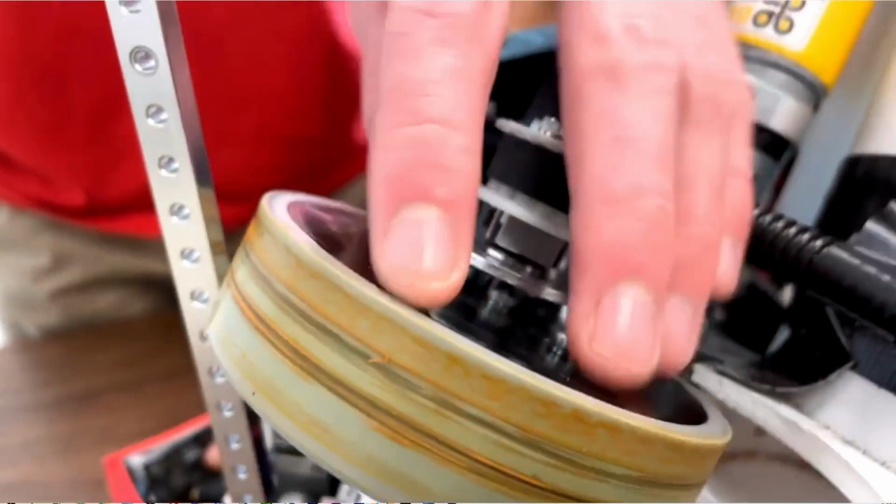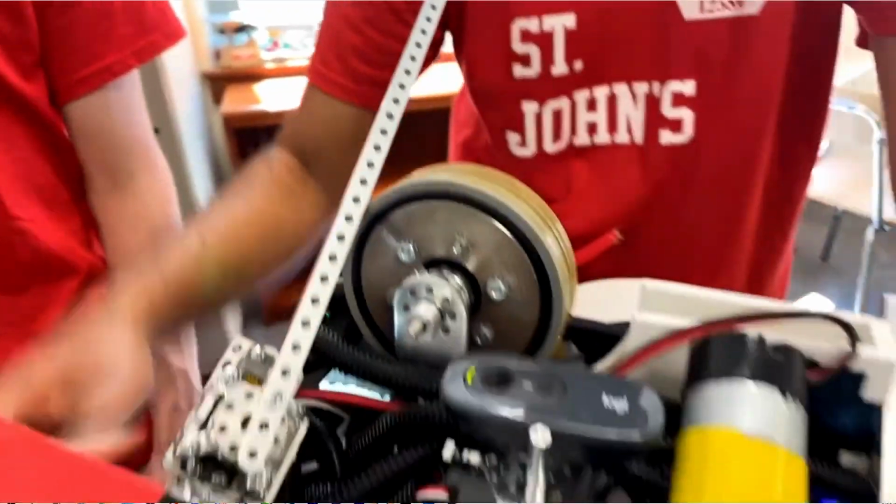This is just an AndyMark Stealth wheel. So it's just an outer rubber material. Just a well-used AndyMark Stealth wheel, I see. Yeah. All right, got it.